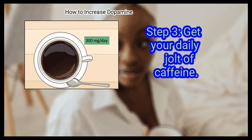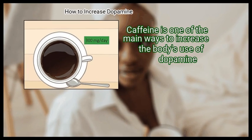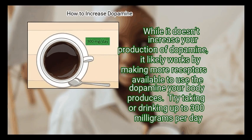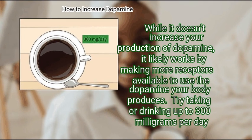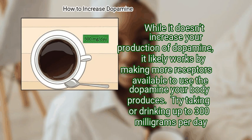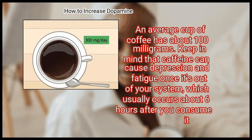Finally, get your daily jolt of caffeine. Caffeine is one of the main ways to increase the body's use of dopamine. While it doesn't increase your production of dopamine, it likely works by making more receptors available to use the dopamine your body produces. Try taking or drinking up to 300 milligrams per day. An average cup of coffee has about 100 milligrams.